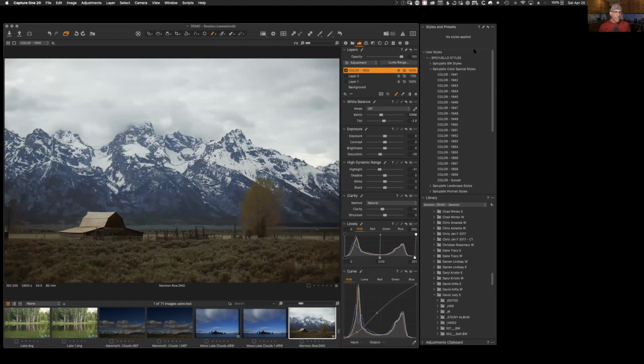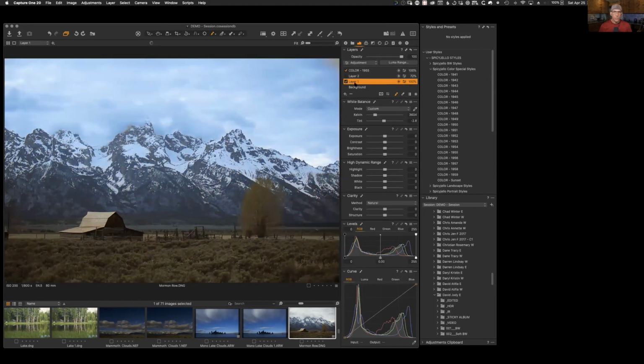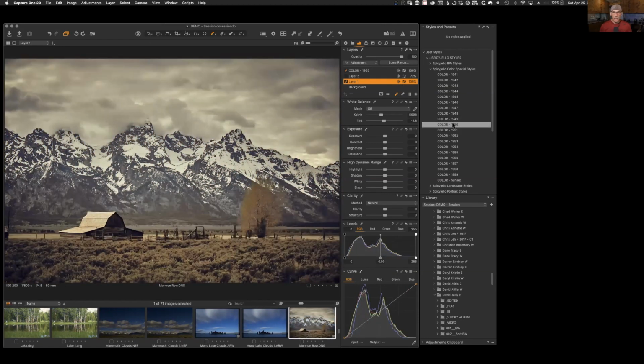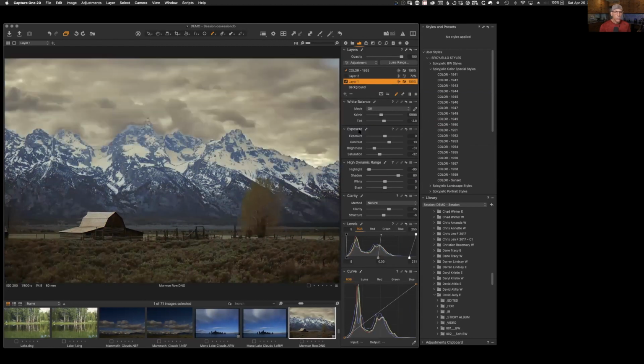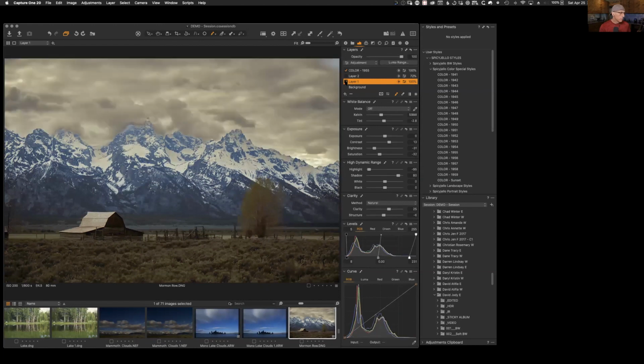So I can come back in, and we know that we created a layer here. And let's do this layer. And stop me if I'm going too fast, because I do that. Okay, so we grab just the sky, right? I am going to reset the white balance on that. So let's say, ooh, I like that sky right there, the 1950. I'm going to right click and say apply to selected layer. Apply partially. So now I only applied it to that layer.